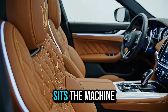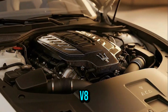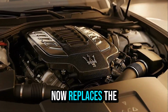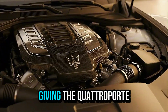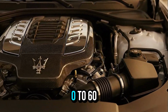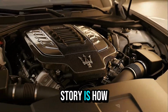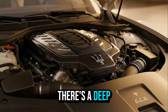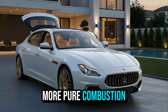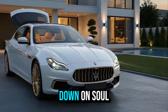Underneath that art sits the machine, a twin-turbocharged 3.8-liter V8 tuned for more than 720 horsepower. All-wheel drive now replaces the traditional rear setup, giving the Quattroporte brutal launch control off the line. 0 to 60, just under 3.3 seconds. But the real story is how it feels getting there. There's a deep mechanical growl, less electronic theater, more pure combustion. Maserati could have gone hybrid or electric. Instead, they doubled down on soul.